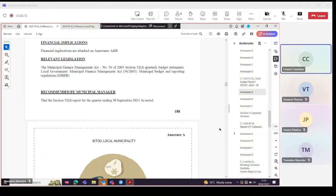It is frustrating when we see that the grant funding money is not going to be spent because of the administrators who are not doing their work, and all the blame will come to the councillors. Thank you. Let us move to the next item.